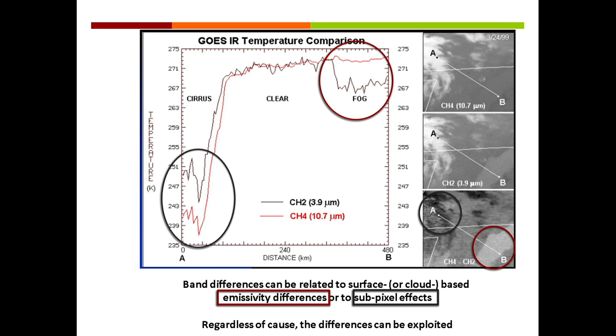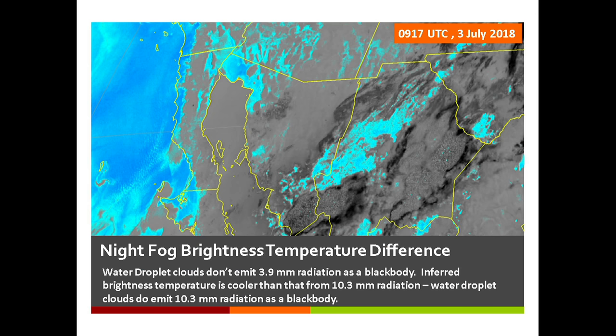The 3.9 micron is more sensitive to the warm part of the pixel. That's why you can use it to detect fires. So basically what happens is a sign changes. The 10.7 is showing colder temperatures because in this thin cirrus, it's more sensitive to the coldest part of the pixels. Well, you can use this part here to detect low clouds at night, which is shown here.